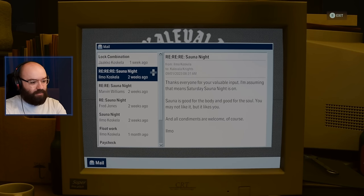Thanks, everyone, for your valuable input. I'm assuming that means Saturday sauna night is on. Sauna is good for the body and good for the soul. You may not like it, but it likes you, and all condiments are welcome, of course.